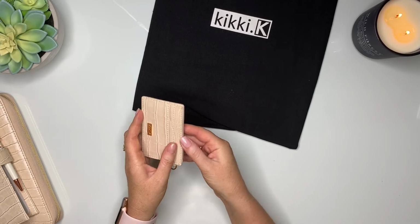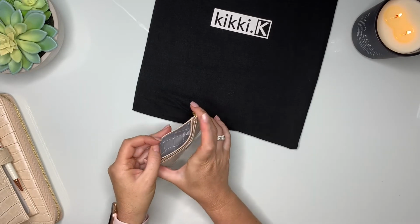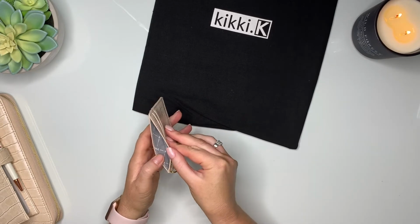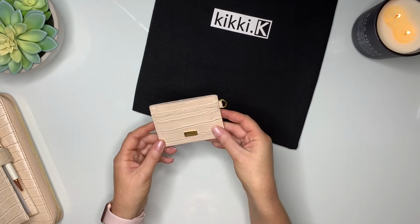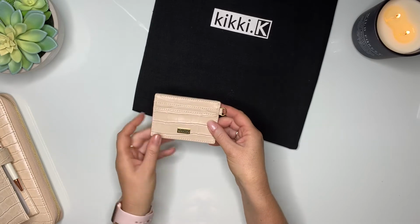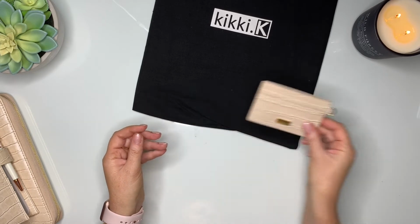So this little card here, it's got 2 credit card slots on one side and 2 on the other. And then the centerpiece just opens up so that you could slip a couple of notes in there, or a ticket, you know, a train ticket or a bus ticket. It just keeps it all nice and secure. Even your hotel room key keeps it away from any magnets so that you're not losing access to your room. And it's just beautifully made. It's got the metal hardware on here, which I really like. It just makes it look a bit more quality. So I'm really excited about that little card.